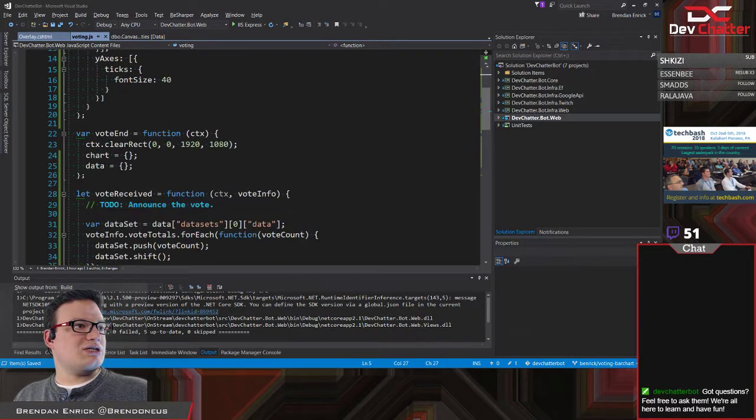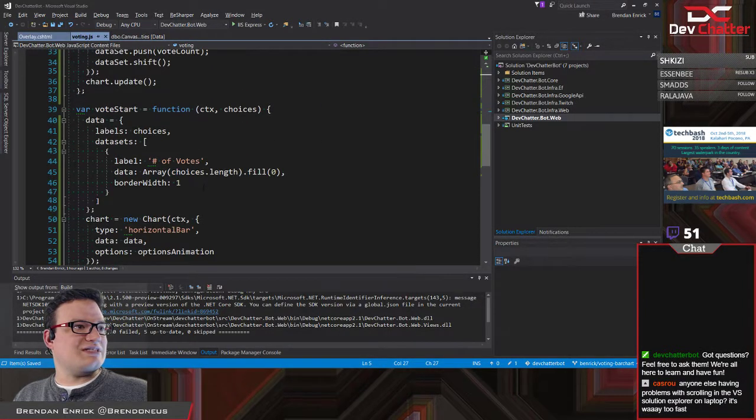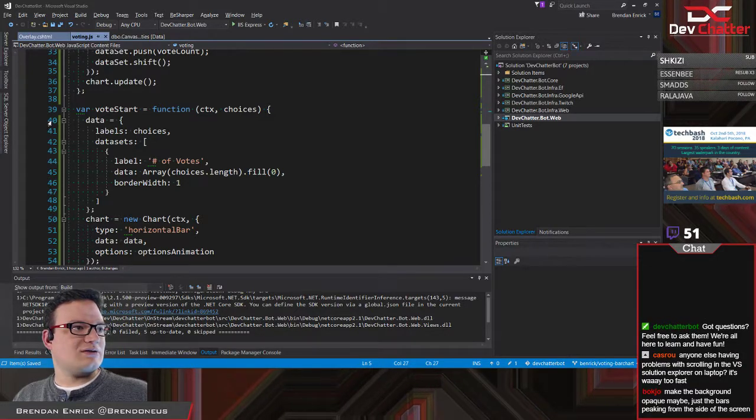Now I want to adjust colors and everything on this. So that's part of data. When we create the new data, we can set up the colors.